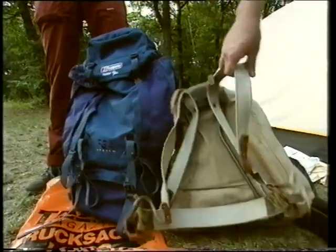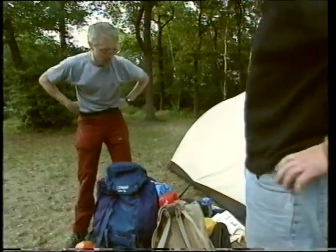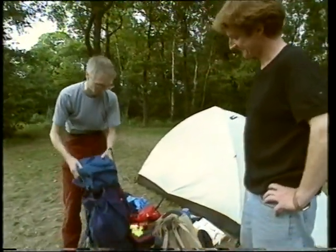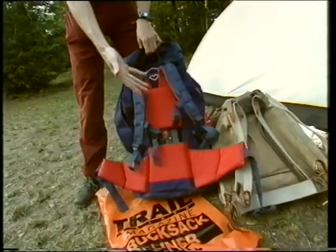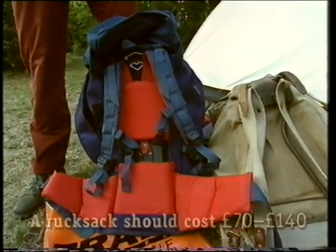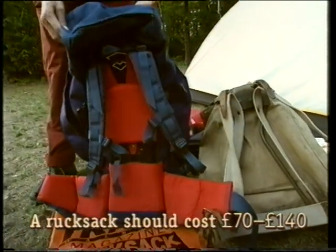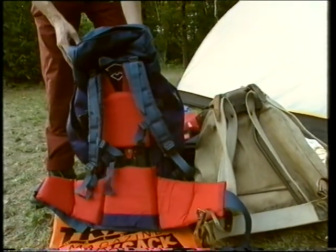Now, Clive, that's what I call a rucksack. Well, that may be what a rucksack used to look like. This is what I call a rucksack. Nice padding everywhere. And once you've got the sack loaded up on your back, you can transfer most of the weight onto the hip belt, and your hips are the best place to carry lots of weight.